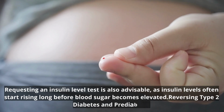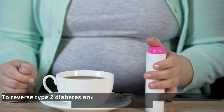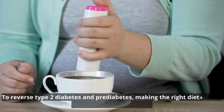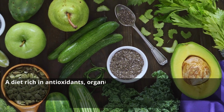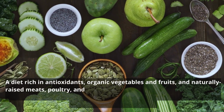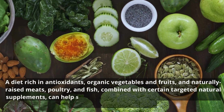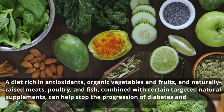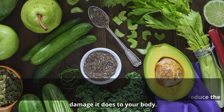Reversing type 2 diabetes and prediabetes. To reverse type 2 diabetes and prediabetes, making the right dietary and lifestyle changes is critical. A diet rich in antioxidants, organic vegetables and fruits, and naturally raised meats, poultry, and fish, combined with certain targeted natural supplements, can help stop the progression of diabetes and reduce the damage it does to your body.